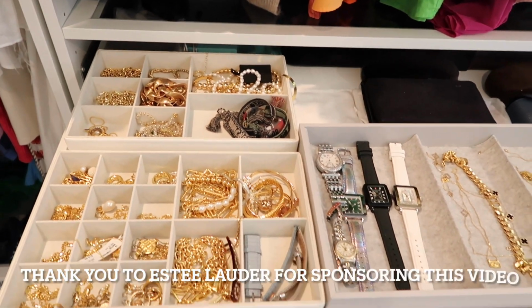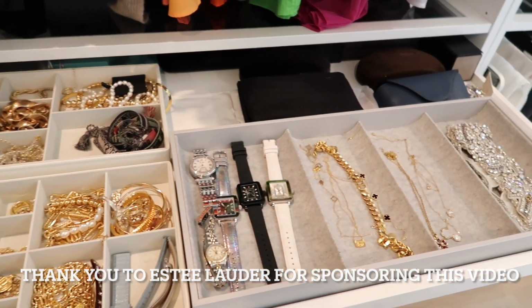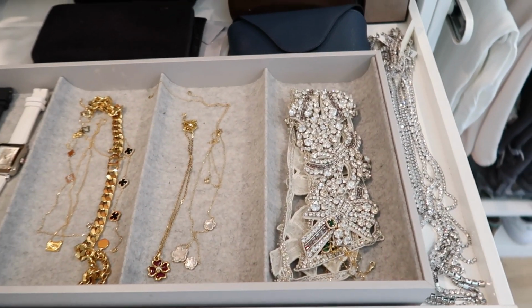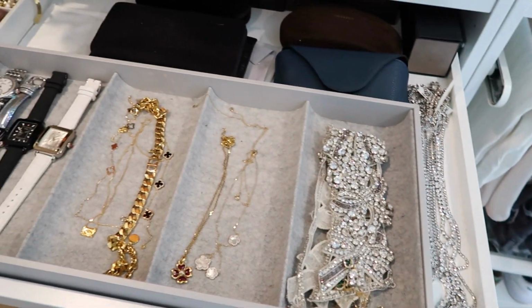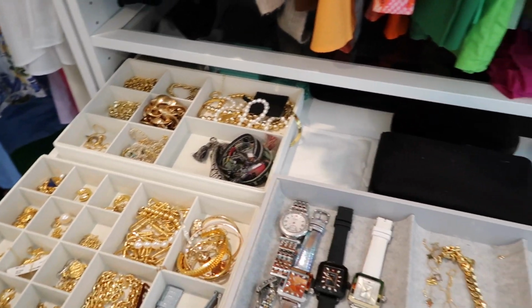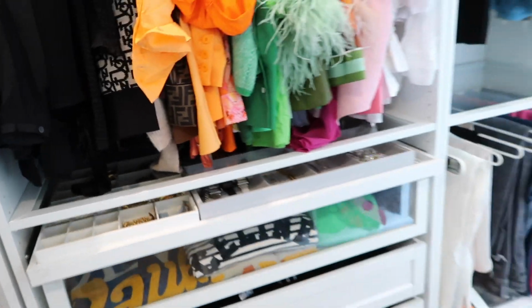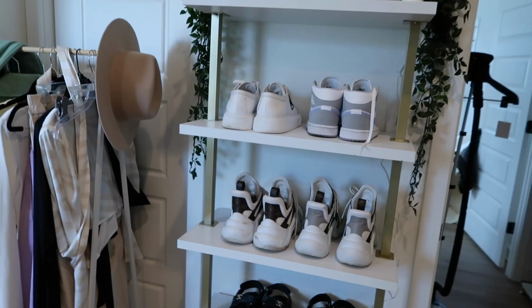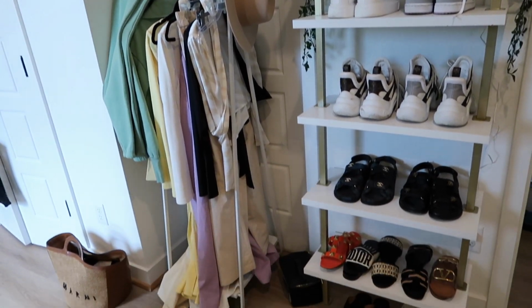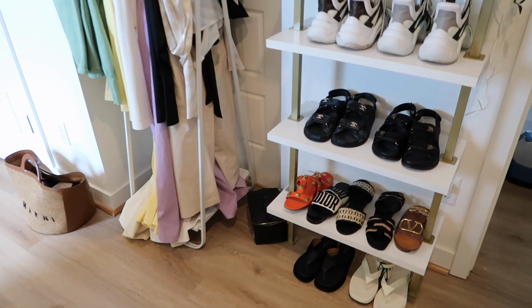I don't know if I've showed this in a while. I got these from Amazon and IKEA. It's a mix, and this is just like all of my jewelry, basically watches, rings. I have a lot of, like Masoma jewelry, stuff like that. And then this is kind of us just stepping back. This is where I keep my tennis shoes. That rack is my Amazon collection, but I do keep that rack for when I just have like new pieces I don't want to forget about and things like that.